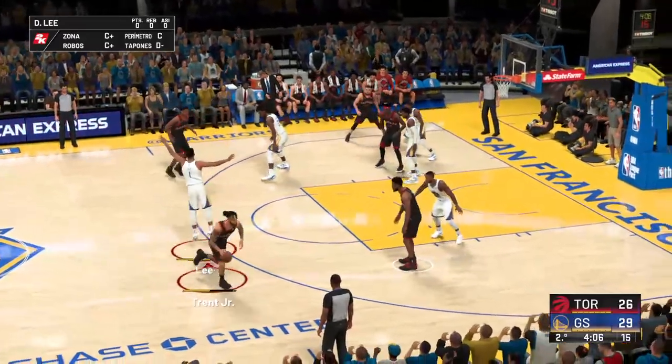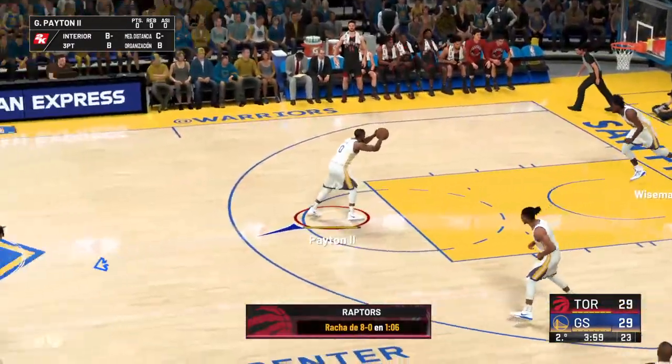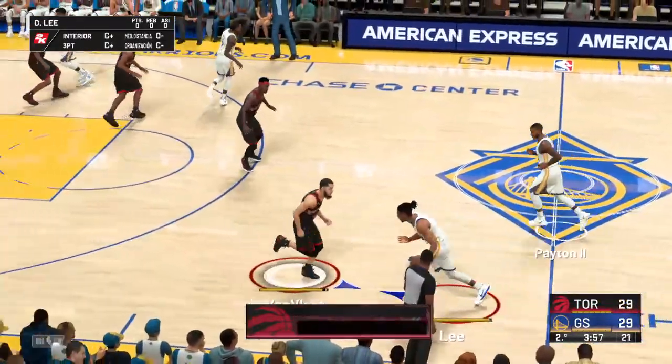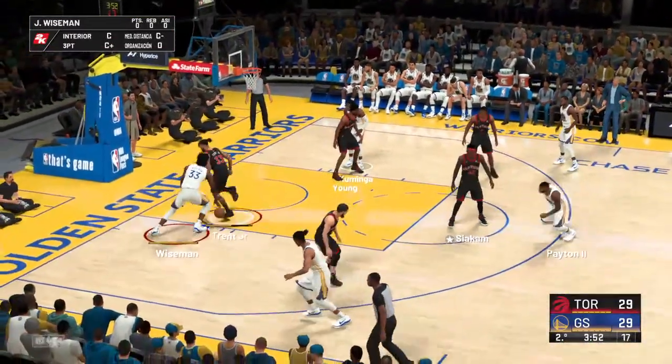Now here's Trent. Beyond the arc. Gets it to go from beyond the arc. Trent's got 7 points. Well, there's an unpredictability to his offensive game. He is always keeping the defense off balance.